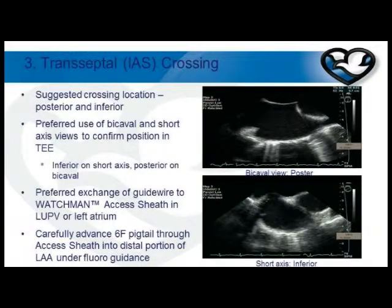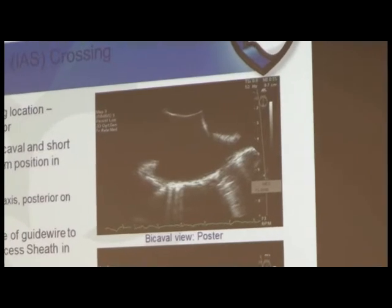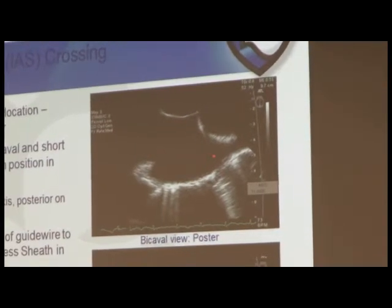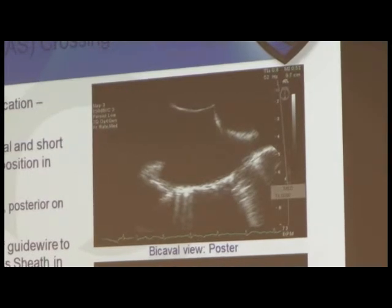Crossing the interatrial septum, just to orient you to the view here. This is the right atrium, this is the left atrium, and this is the superior and inferior vena cava. These are actually backwards. And then this is the aorta. So we use this view to see how superior or inferior we are, and this view to see how posterior or anterior.